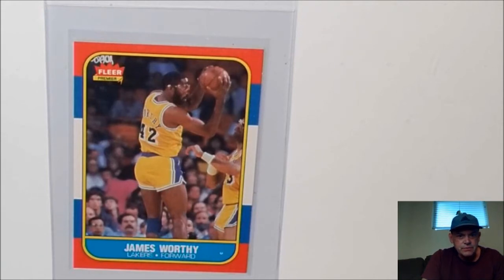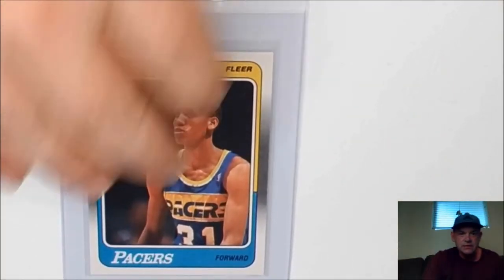This is the James Worthy. Hoping for a good one here, although you can see a little print defect there. Half an inch to the left there where the Y is. Okay, and I mentioned to you that the end of this I Love the 80s submission is some Reggie Miller, so we're hoping for some 9s or 10s here.